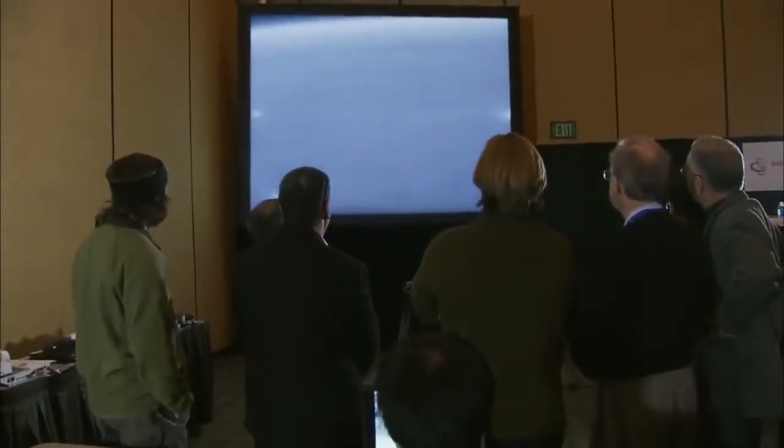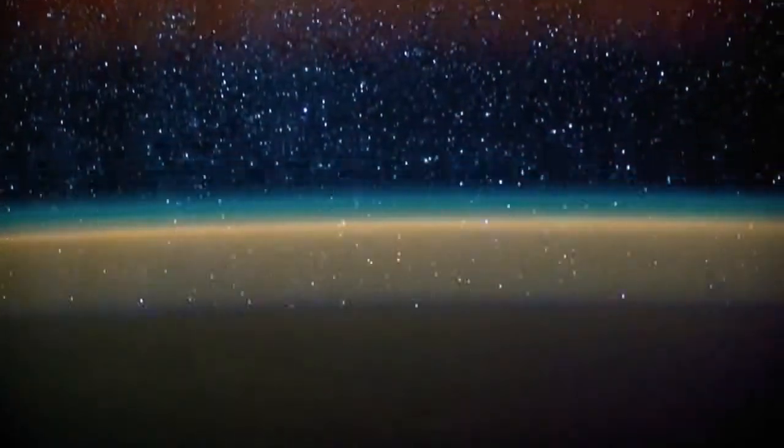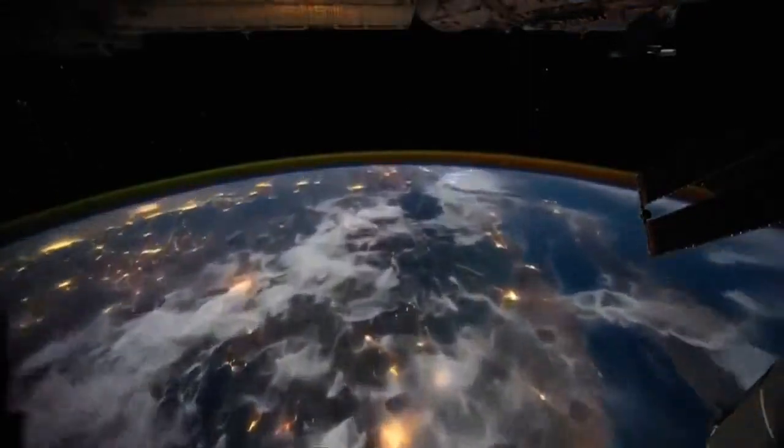As the scientists examine the images, there's one that attracts a lot of attention. Captured in one of Furukawa's pictures, the top of one of the sprites seems to reach all the way to the air glow layer. The air glow is part of the ionosphere, which is a vast sea of electrically charged particles, or ions. It's these particles, with help from the sun, that create the glow.